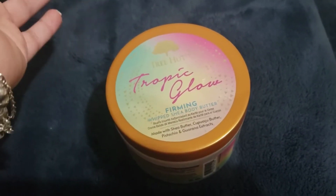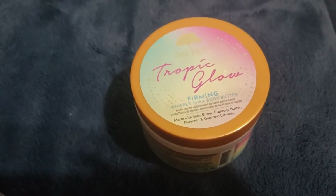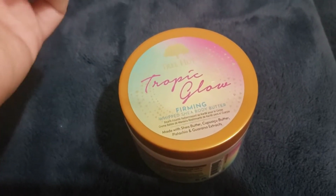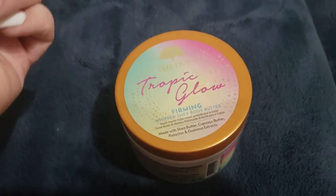Now obviously if you're allergic to it, that's a whole different story. Don't use it. Now if you have oily skin, I would recommend to at least try a test patch to see how your body will react to it. Obviously, anybody should do a test patch.